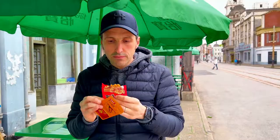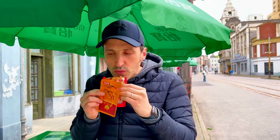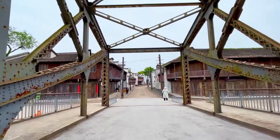Starting to get hungry, so we got a few snacks like spicy tofu and spicy tripe. So yeah, this is something that we're gonna miss. I like it. This is a perfect day.